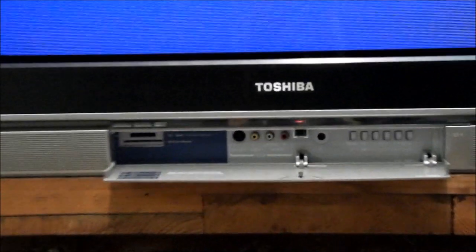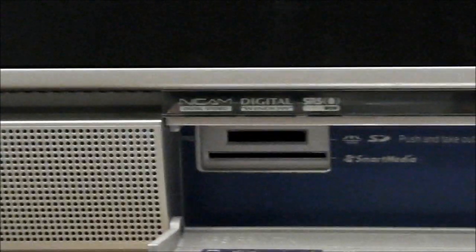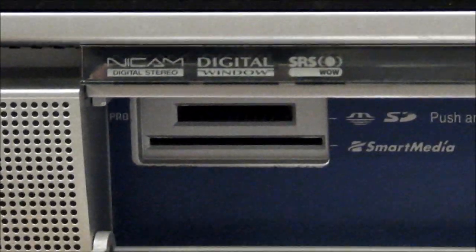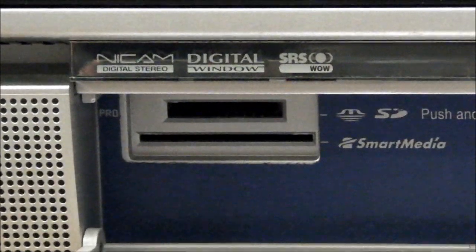I've got the front hatch open there. I'll zoom in. Got your standard S-video, composite and audio in, as well as a headphone, TV controls, and over here they've got a media card slot. It actually takes three different types of cards: SD, smart media, and another one, memory stick I think it's called.